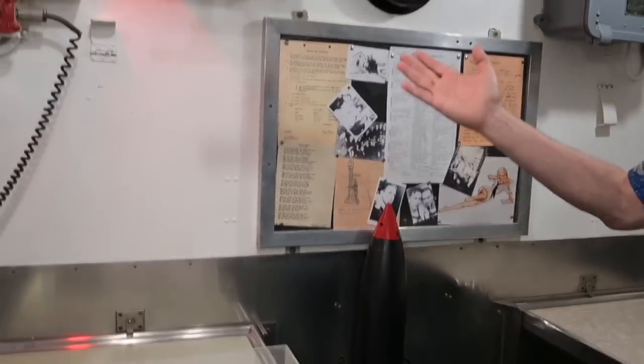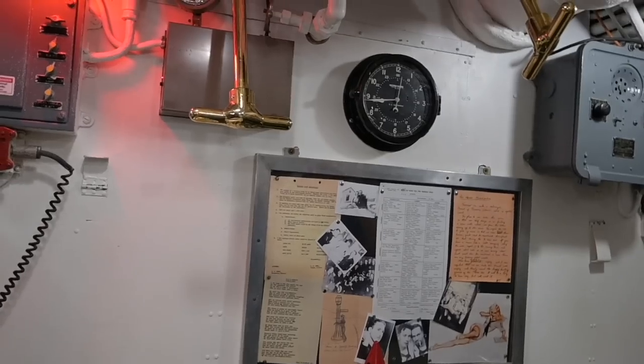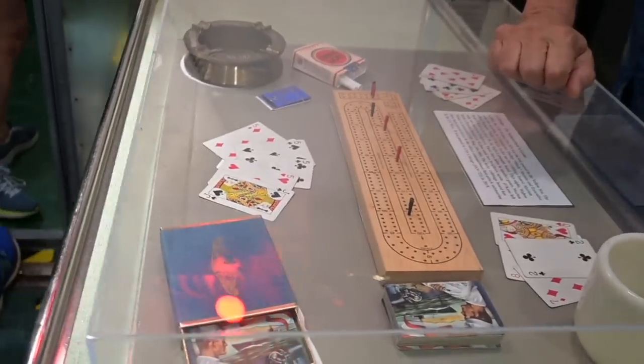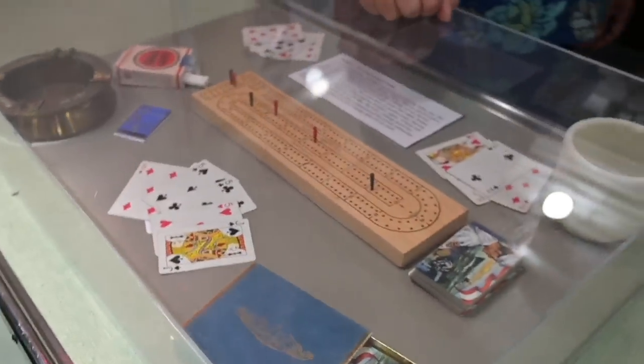There are some others throughout the place. And of course, a cribbage board. There was a cribbage board. It wasn't just the officers who played cribbage, the sailors did too. These are throughout the ship.